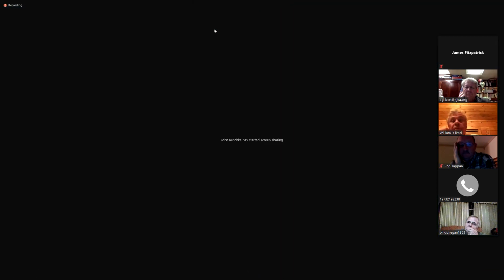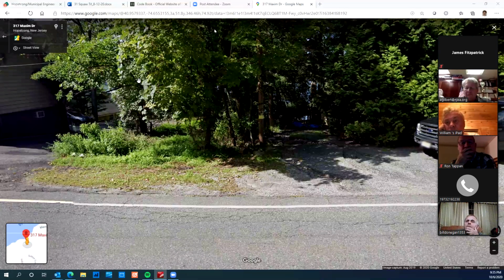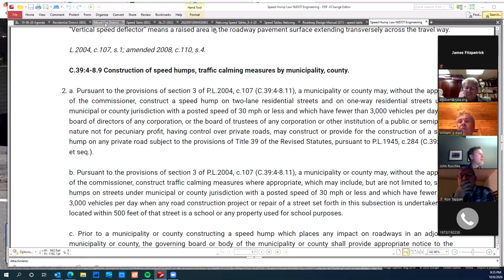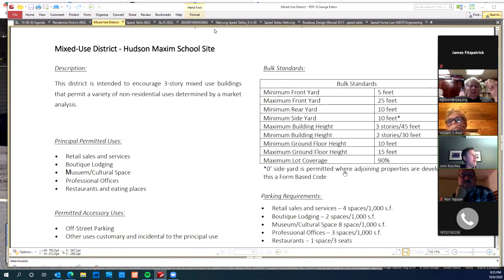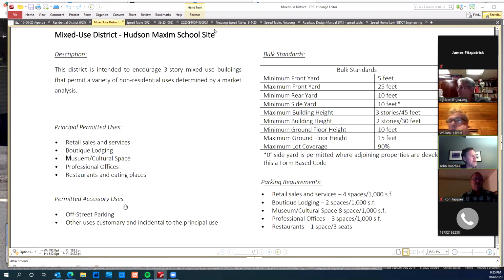And I can share my screen and just look at, let's see. So this is a type of table that we would generate. It's similar to what we have in the form-based code. We have a mixed-use district, identifying the principal uses and accessory uses. We typically would identify parking demands and some bulk requirements.